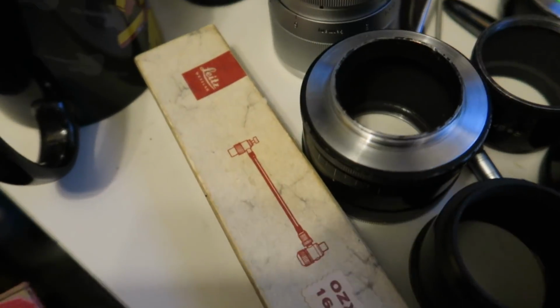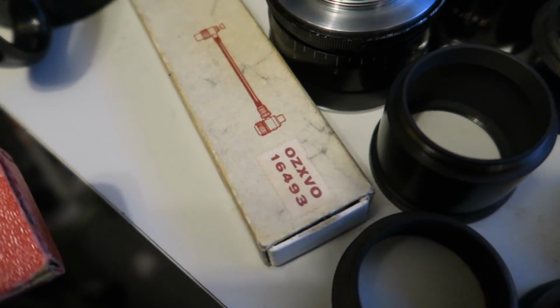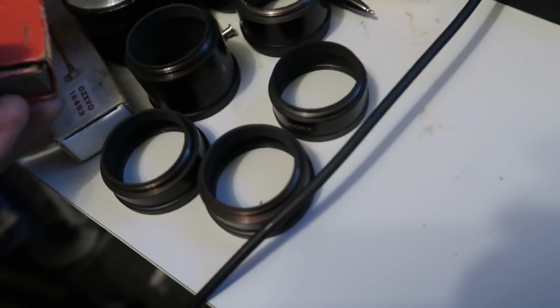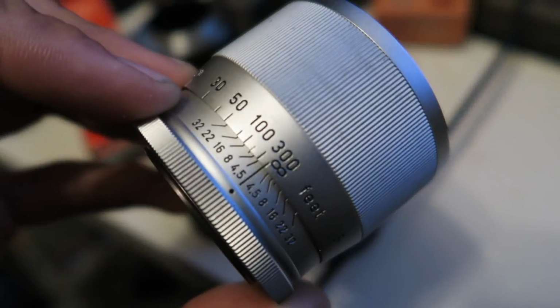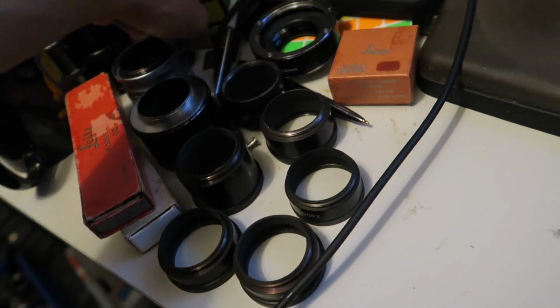Here's some more kind of shutter release cable things. This is an Oz XVO. Those have a number below it there. It's just kind of their numbering scheme they went with things. And like I said, the stuff really varies quite a bit. These focusing helicoids for Leica go very well as well. I believe these are over $100 each. We sold quite a few in the past. We only have one in stock right now.